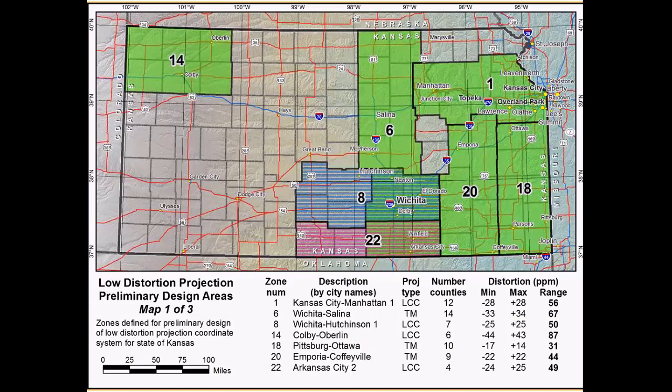So we looked at that, tried 22 different permutations of those eight or nine eastern zones, depending on which one you look at. Used a one arc minute grid, then chopped it down to a nine arc second grid, and ended up with two alternatives, which I'll show right now. One had eight zones, one had nine zones. So, and they're exactly the same otherwise. This is one of them, where Kansas City, Topeka, and Manhattan are all in one zone.